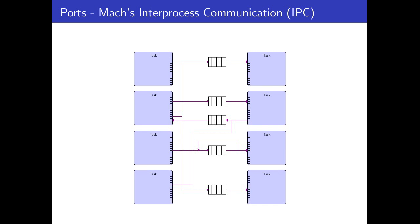The idea here is that this task is transmitting to here. The queue does not send messages to itself in a loop. I'm not sure how I should draw that. I want to illustrate that a task can have both a send right and a receive right to a queue.